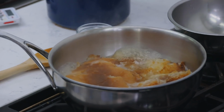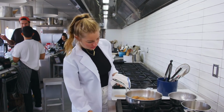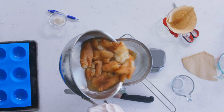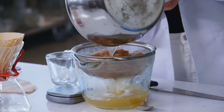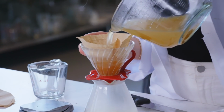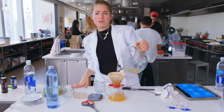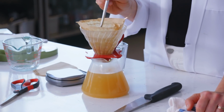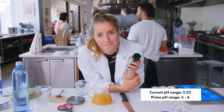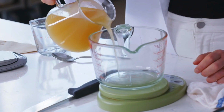I'm just adding the tiniest bit of sugar and salt. Okay. Let's strain this. I'm doing a secondary strain. I'm not hating the color of this, I must say. Should we test the pH? After the bread, it's between 5.5 and 5.75. So it went down by 0.25, which is good. We're still in the range.